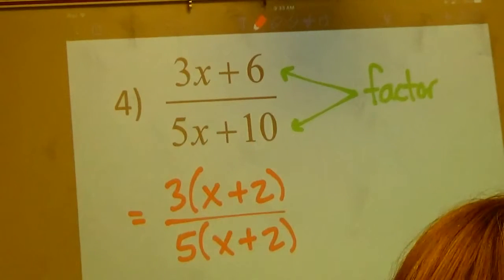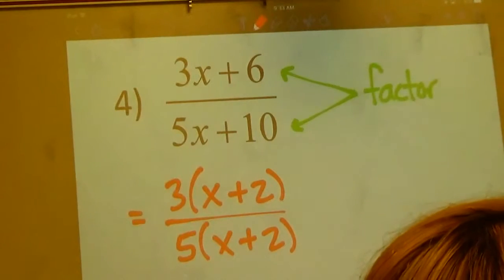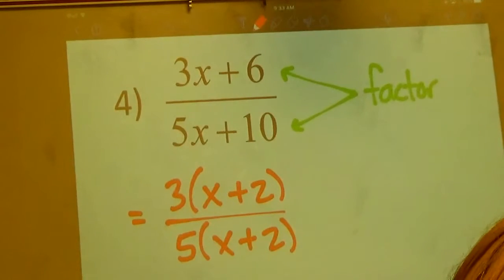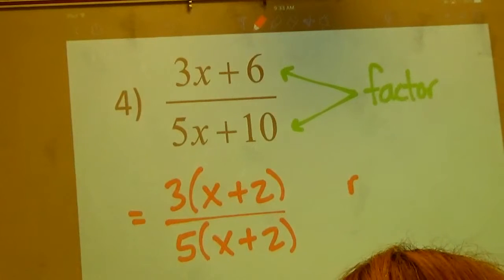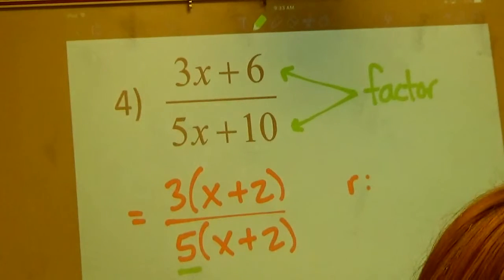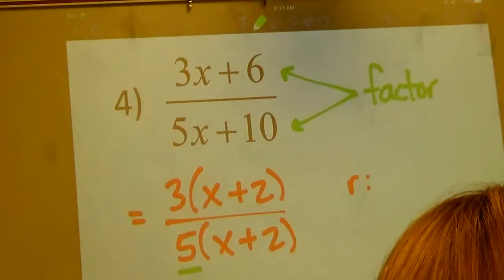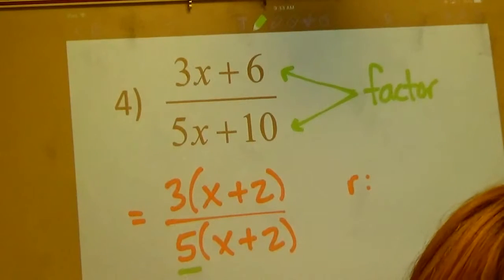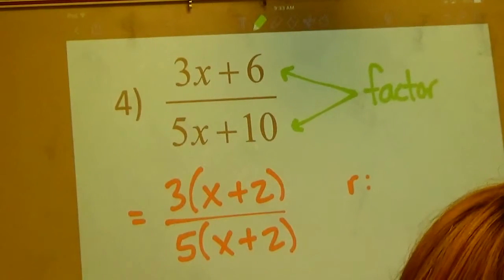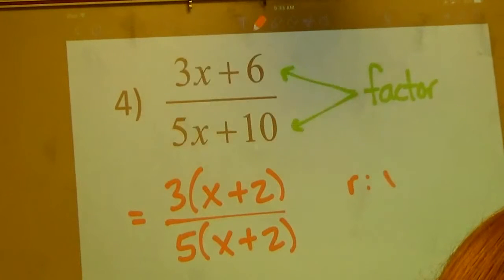I can't factor anymore. So before I simplify, I've got to find my restrictions, the little r. Now this one's nice. I only have to do one. Is there any way that 5 can equal 0? No, there's no variable attached to it. So if there's no variable attached to the number on the outside, I don't set it equal to 0, because there's no way that 5 can ever equal 0 by itself. So the only one I'm going to say is x plus 2 cannot equal 0.